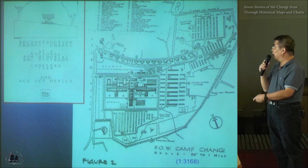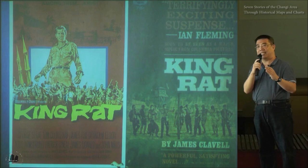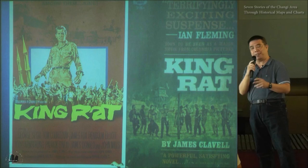And last year, because of the 75th anniversary of World War II, the National Museum had an exhibition, and they restored some movies. One of the movies was King Rat. I never got to see it, and when I saw it, it really shocked me. The details of the camp, Changi Prison.